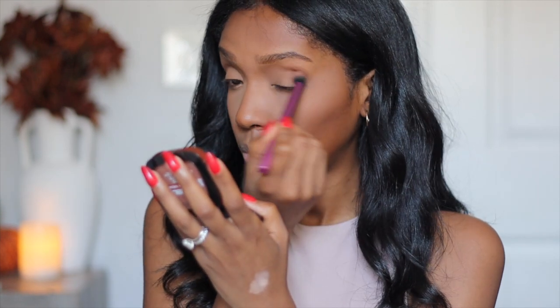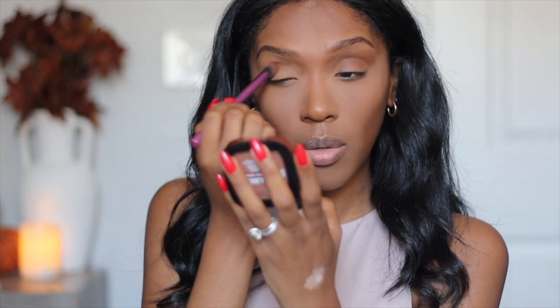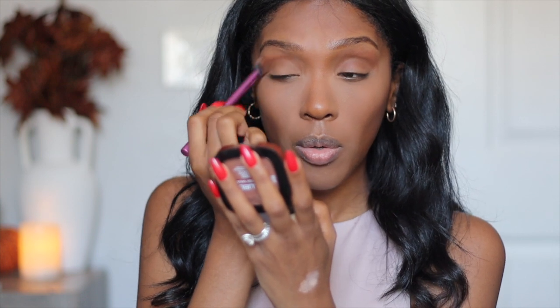I'm using the Deluxe Crease Brush. This is by Real Techniques as well. What number is this? I do not see a number. I'm dipping into this dark shade first, and we're just going to put a little bit over our crease. And I'm going to do that on both eyes. And then I'm going to go into that orange shade, and I'm just going to put the same brush and put it over top.